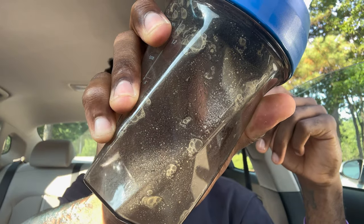See, that's the only thing I don't like about this. This happens with every bottle, not just this one specifically. You get the remnants of your creatine stuck on the side of the container. So now I gotta go back in with some more water, cause creatine is expensive these days. So I ain't letting none of this go to waste. We getting all of it. Pause. There we go. We're good to go.